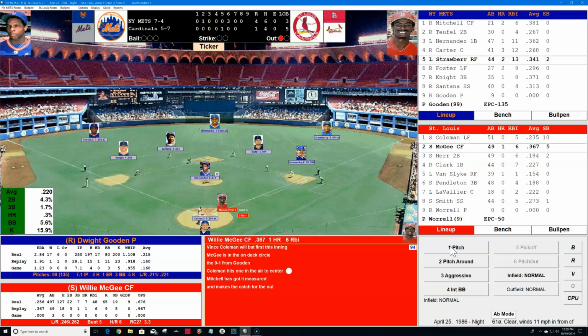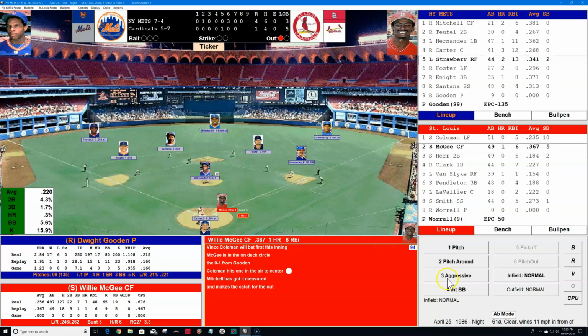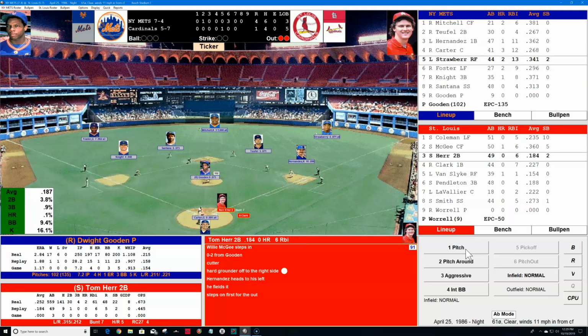And now McGee, who's 0 for 3. Gooden has kept McGee quiet today. McGee grounded to short, flied to left center and right center. Here's the sign from Dr. K, and the doctor pitches. He grounds one to Fernandez. Fernandez taking it himself, and that's the second out. So far, the doctor is in.